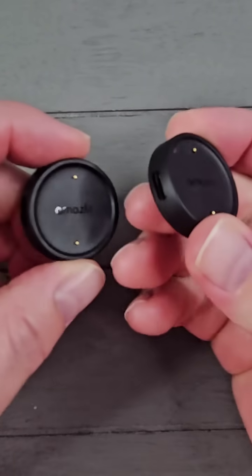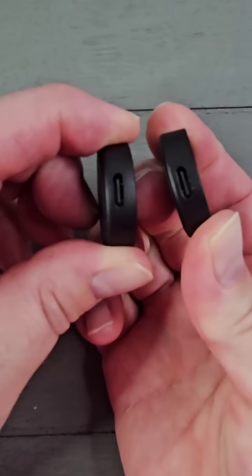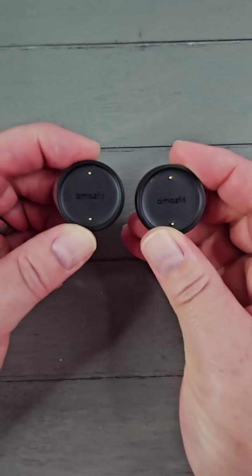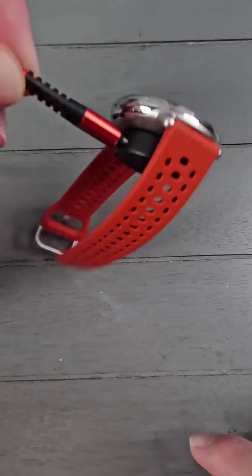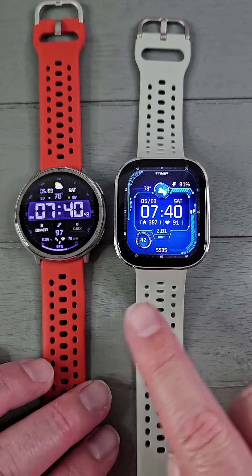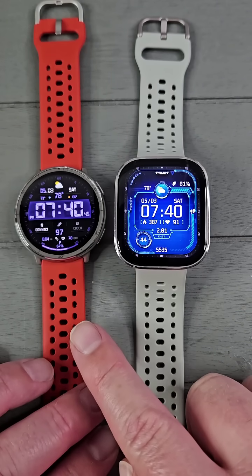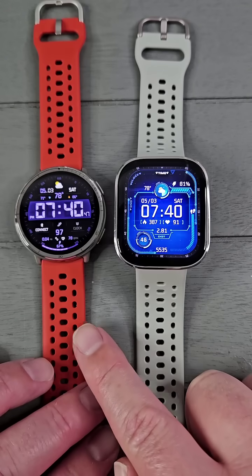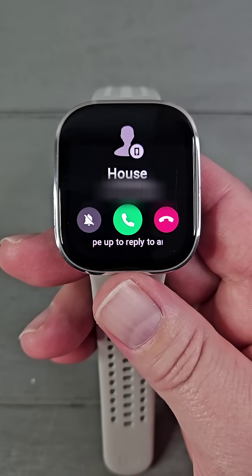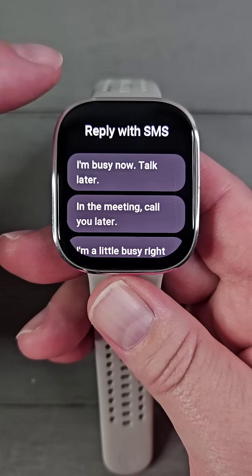They both use the same exact charging puck with a USB-C connection, and you could use either one to charge either watch, which is nice if you have both watches and you lose a charger. And the magnets on these are both pretty strong. For the Bip 6 here, there is no NFC, so no mobile payments. And on the Active 2, the standard version does not have NFC, but if you get the premium version, then NFC is there. Neither of these has an LTE version, but both can make and take Bluetooth calls, and it looks exactly the same on both of them.